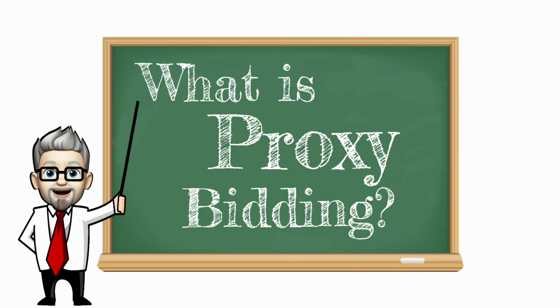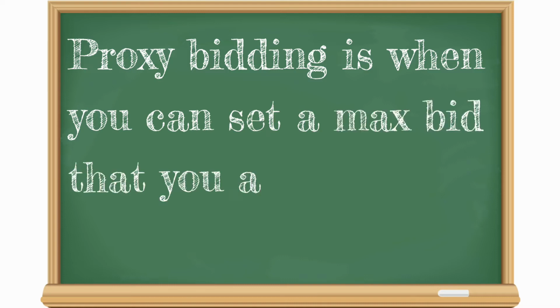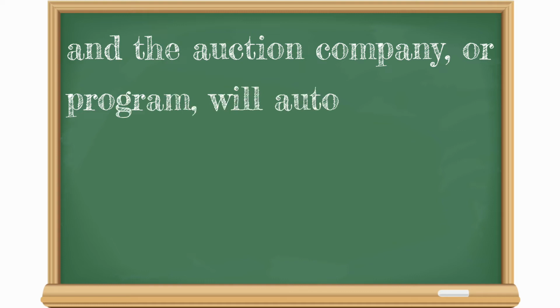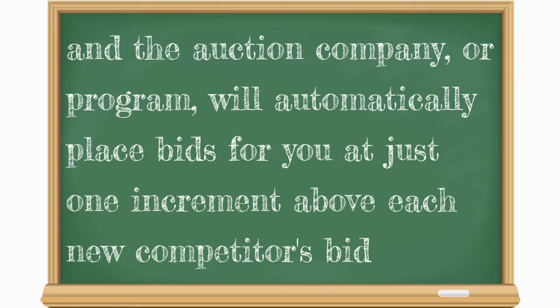What is proxy bidding? Proxy bidding is when you can set a max bid that you are willing to pay for an item, and the auction company or program will automatically place bids for you at just one increment above each new competitor's bid.